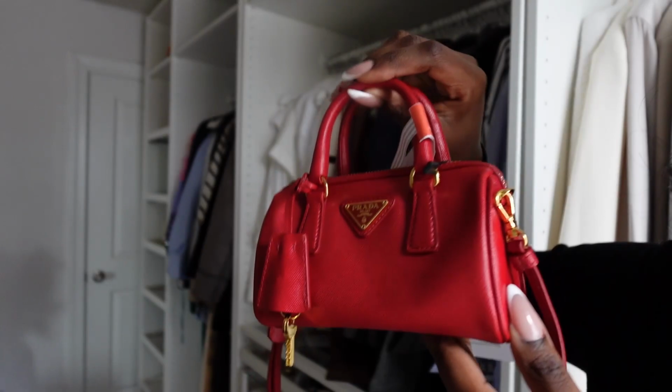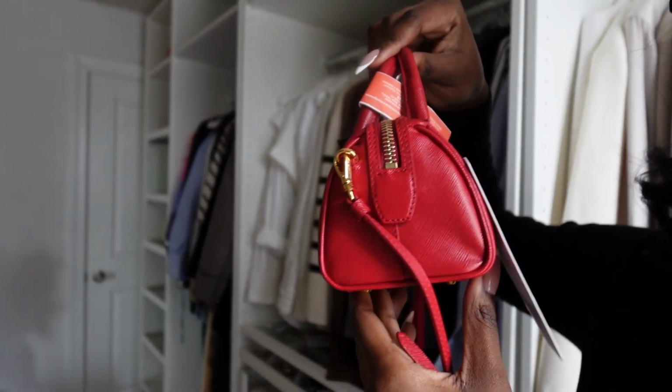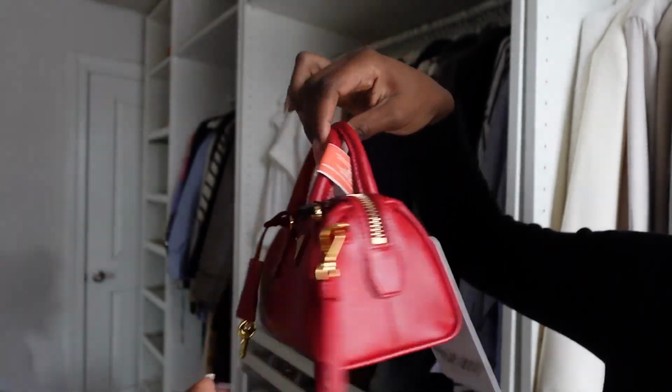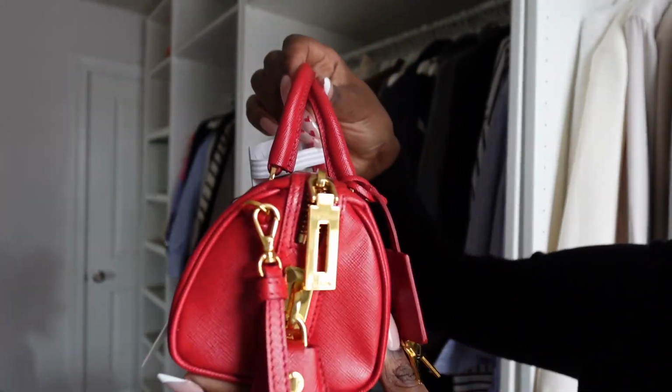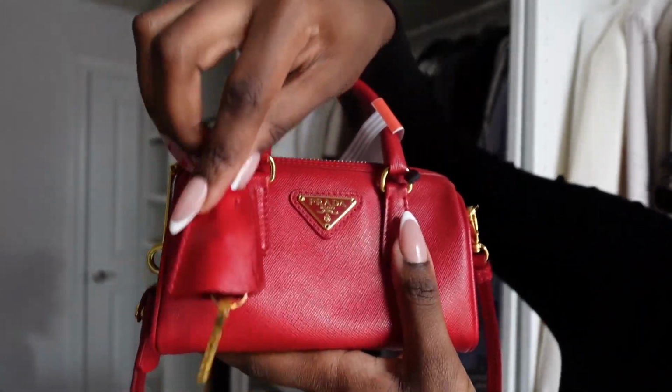I'll also include mod shots of the bag so you guys can see, and I'll include it on me as well. So I'm just gonna put it on crossbody, and if I'm looking this way, it's because I'm looking in my mirror right here. And of course, like I said, I'm gonna include mod shots. Wow, okay. This is very interesting. I think it's really cute. I think it's a cute little bag.